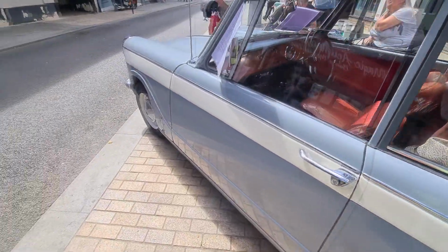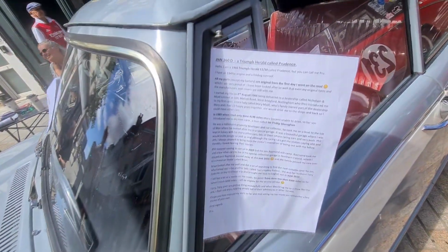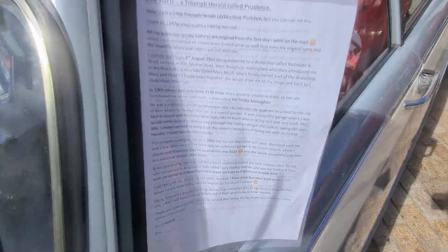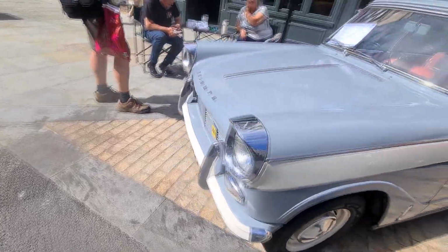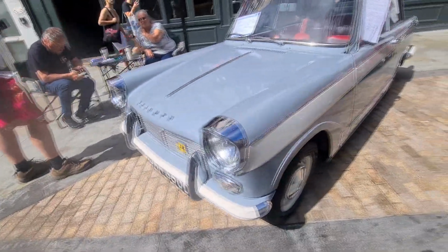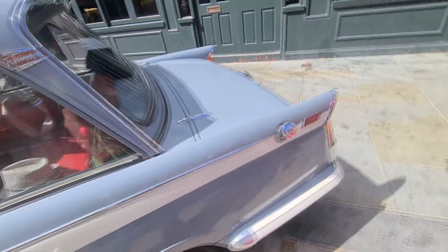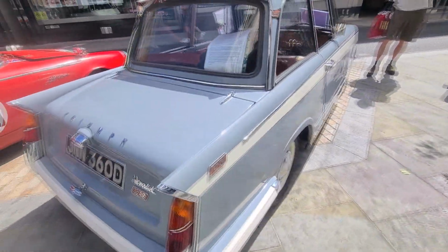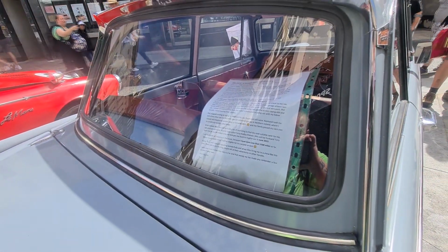And we've got a Triumph Herald. Apparently this has only done like 4,000 miles since new. How true, I do not know. Yeah, 4,198. It's clean. Honest. Oh, it's done 6,000 miles. Sorry, my bad.